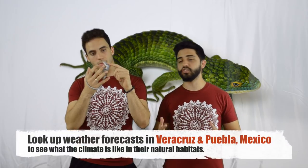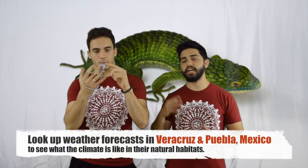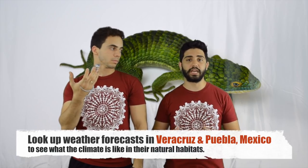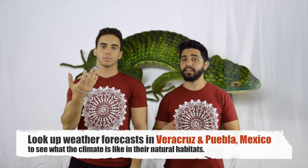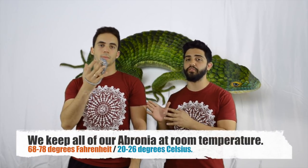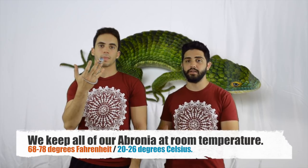Now, their temperatures are pretty cool over there, so these guys we like to keep at room temperature. Just like in the cloud forest, most of the time it's going to be in the 70s. It can get to low 40s all the way to high 90s. These guys can handle that, but you don't want that for extended periods of time. Best is to keep it around 75, which is what we do, and we've had a lot of success with.